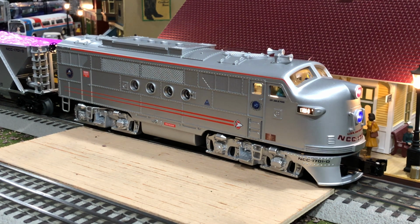Alright, so I got the set on the track as well as the previously reviewed cars, and I also have the new cars at the end of the train. Just to review the set real quickly, this is the FT Diesel, NCC 1701D markings, lettering for the next generation. It has a transporter noise for the horn.